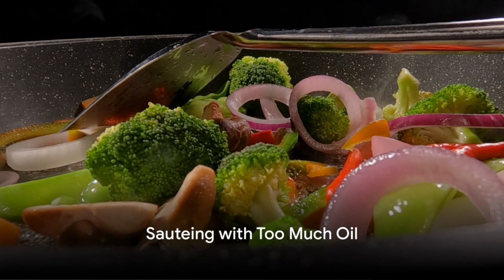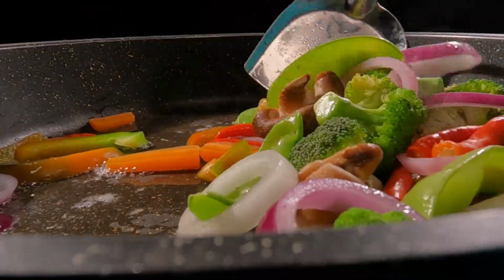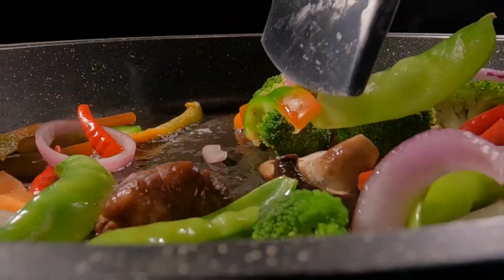Fourthly, sauteing with too much oil. Start with a tablespoon of oil and add more only if necessary. Your vegetables should be lightly coated, not swimming in oil.